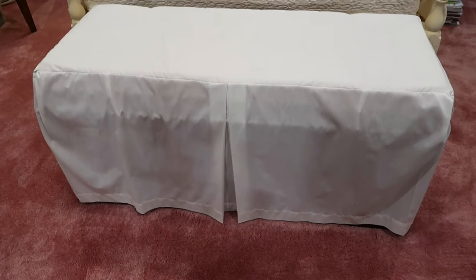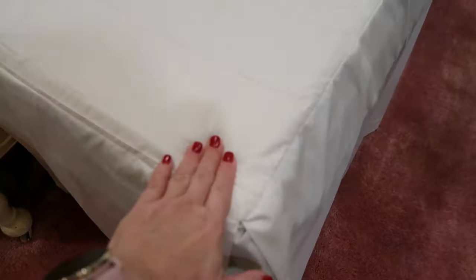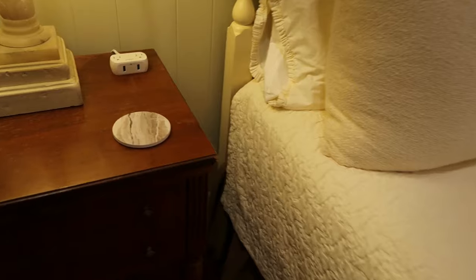This is an old cedar chest, and I made a cover for it that's padded on top so it won't hurt the furniture. I like to make sure there is an extra blanket if they get cold, and plenty of pillows on the bed in case they want to read or sit up or cuddle with a pillow.